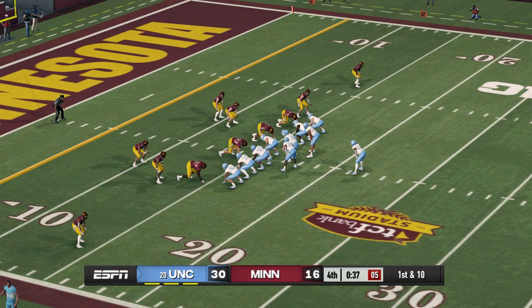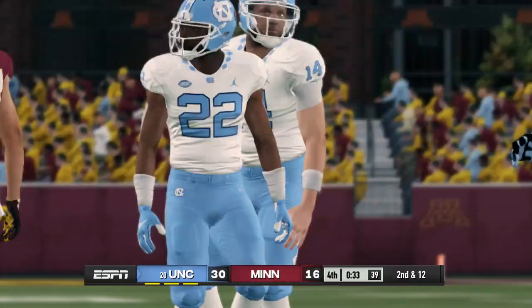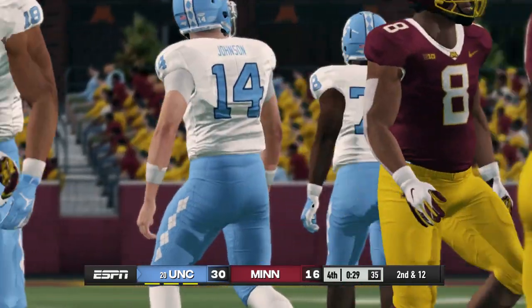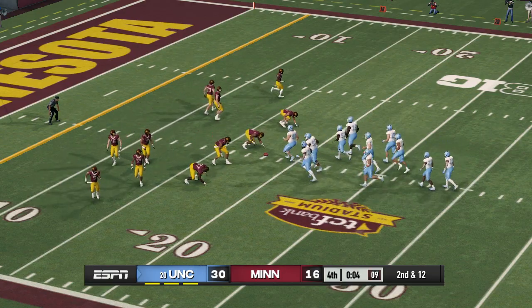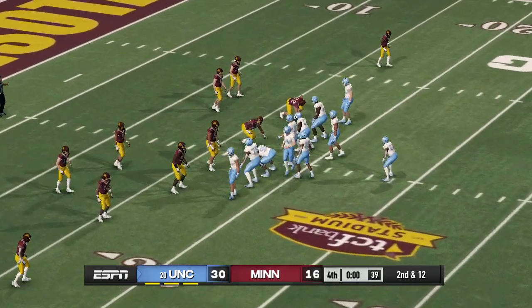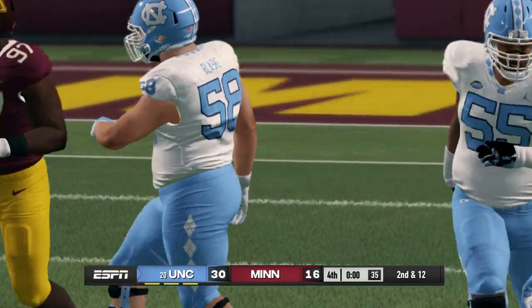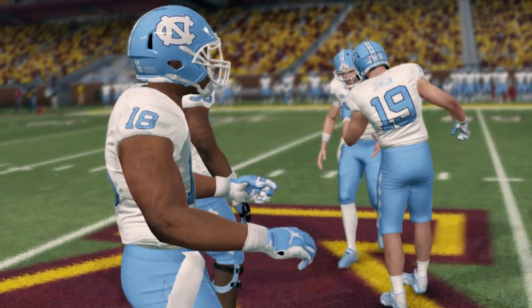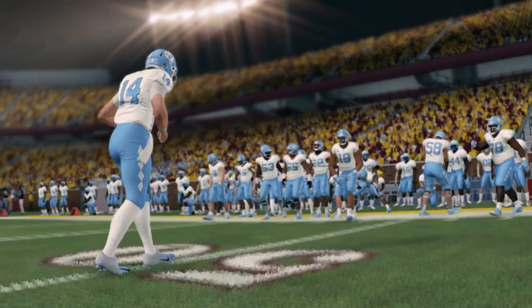And this should be a kneel down as they just try to kill the clock. The offense lining up in a victory formation, and he takes a knee. This is the 10th play of this drive. This one's all but wrapped up. The Tar Heels get the win, 30-16.